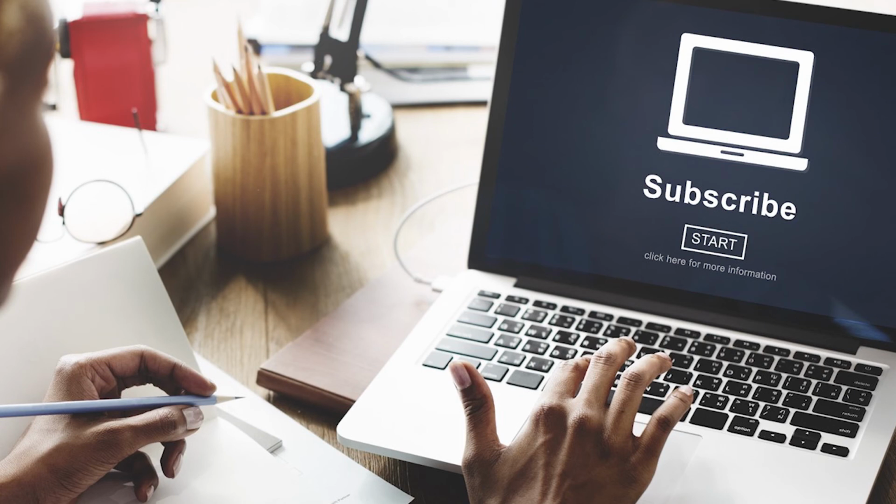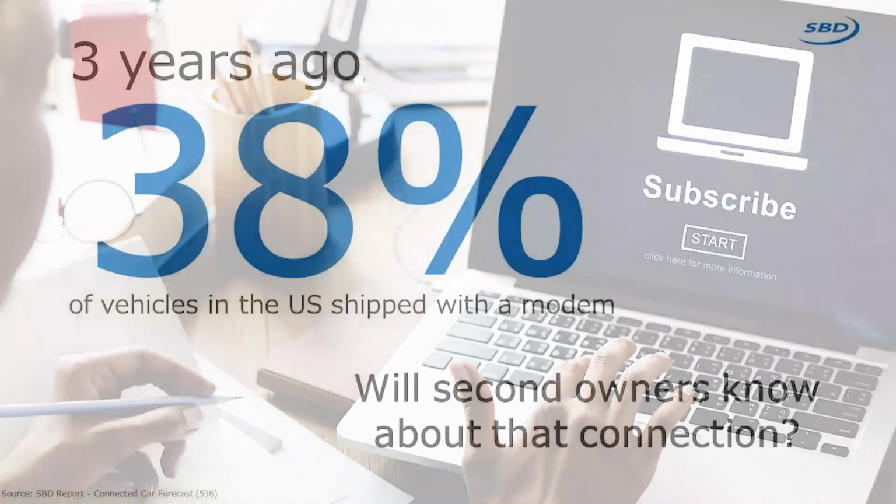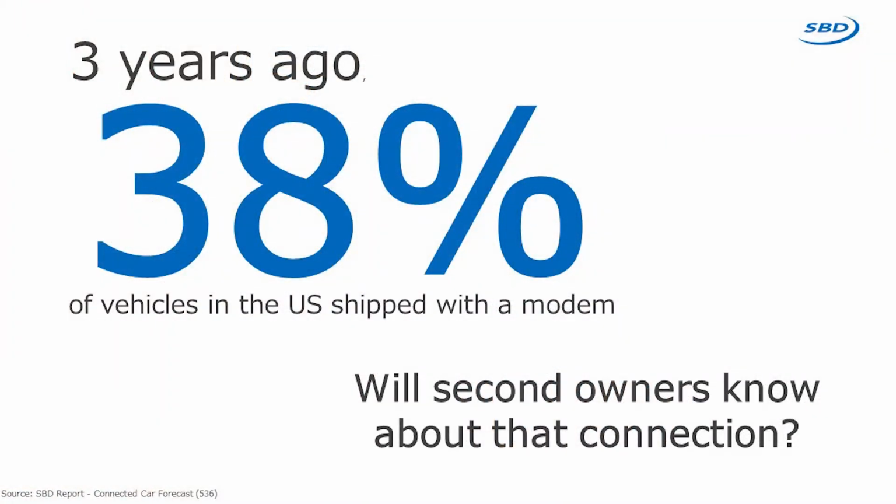If we consider the stat of 3 years ago, 38% of vehicles in the US shipped with a modem. Now those cars are coming onto the used car market. How many of those used car buyers are going to be aware of those services and how to sign up? That's why we're seeing an increasing move towards identity management in the head unit. So there's a reminder there, if you're not familiar with the vehicle spec, that, hey, this car's asking me to log in. Yeah.